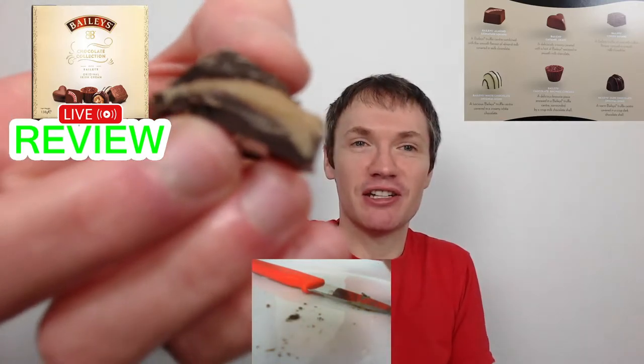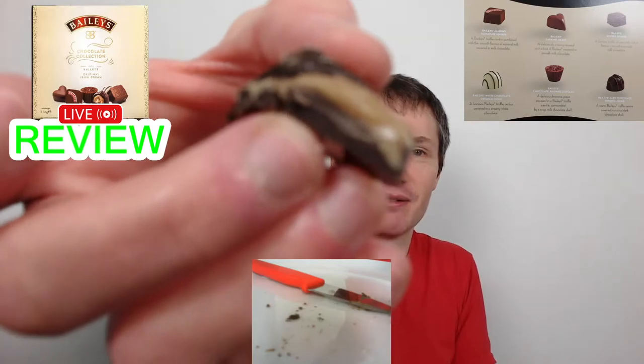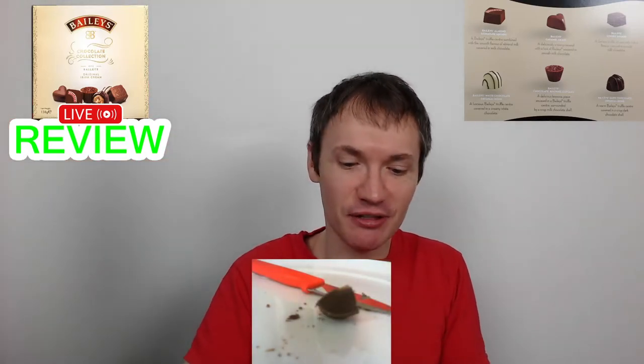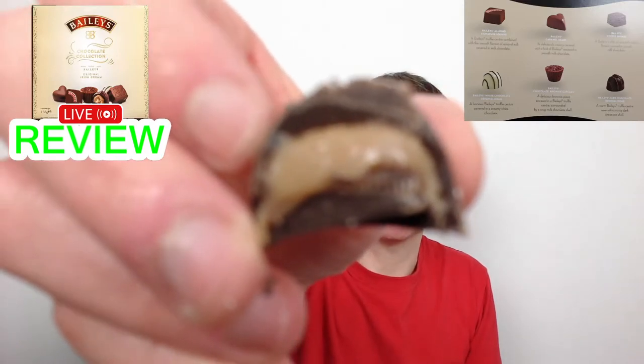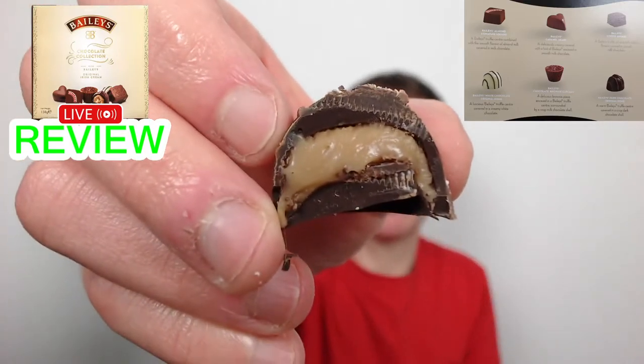So there we go. You can see how soft that is. That's soft truffle again. So it's basically a cream. I don't know if it was meant to be a truffle, and they've just pumped it too full of Baileys. It's odd that they've called it a truffle. They could have easily just said a thick Baileys Irish cream centre or something. They could have tried to make it a bit more themed around Baileys, I guess. But anyway, let's give it a taste.